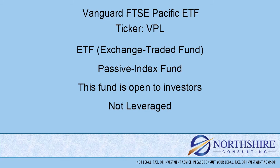This is an index or passively managed fund. That means the portfolio is put together from a rules-based list. That's different from an actively managed fund. An actively managed fund is where you have a team of portfolio managers and analysts deciding which securities, and to what quantity, will be in the fund. This fund is open to new investors, and this is not a leveraged fund.